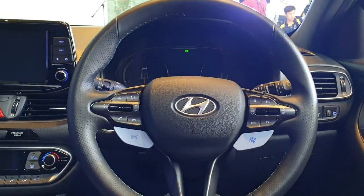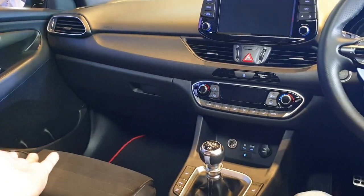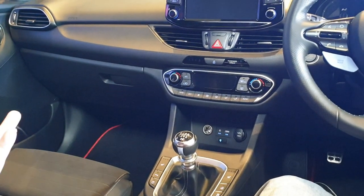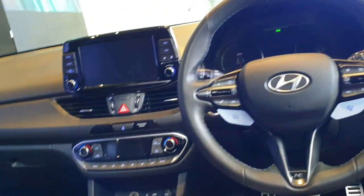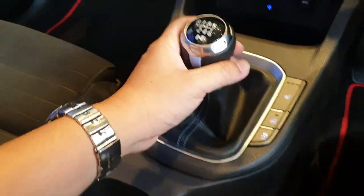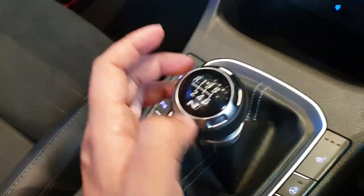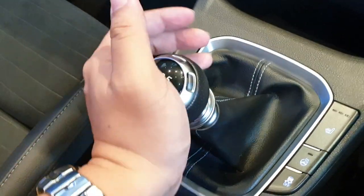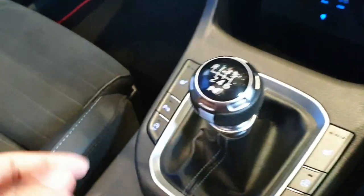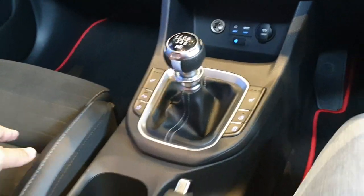Alright, so here we have it. This is the cabin. Here, in fact, the material selection, the overall layout, it doesn't look much different from the Elantra or the Tucson that I've driven recently. But here, this is the centerpiece, lah, the 6-speed manual transmission. Step on the clutch. The shifting here feels pretty solid, good travel, good precision. But that one needs to be experienced on the move, lah.